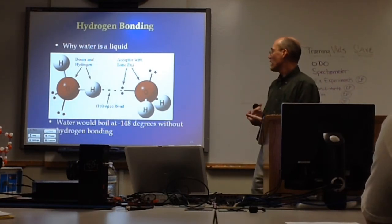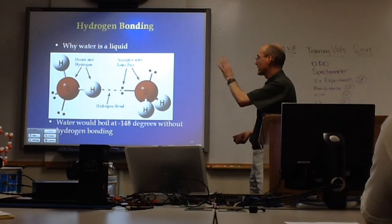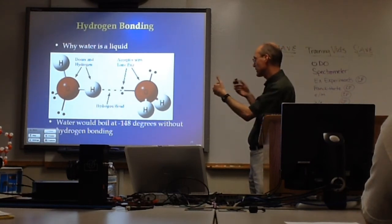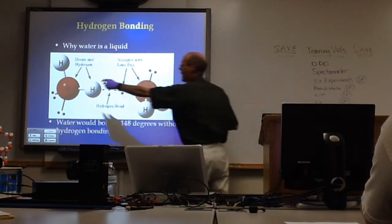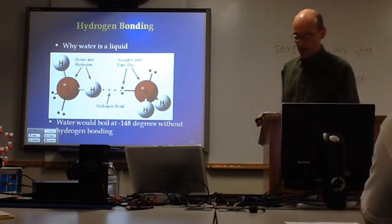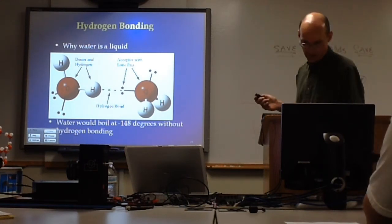Okay. So don't worry about the donor, acceptor, and all that kind of stuff. Just look at the basic concept. It turns out that these have to be in line with each other too, in order to form a bond.